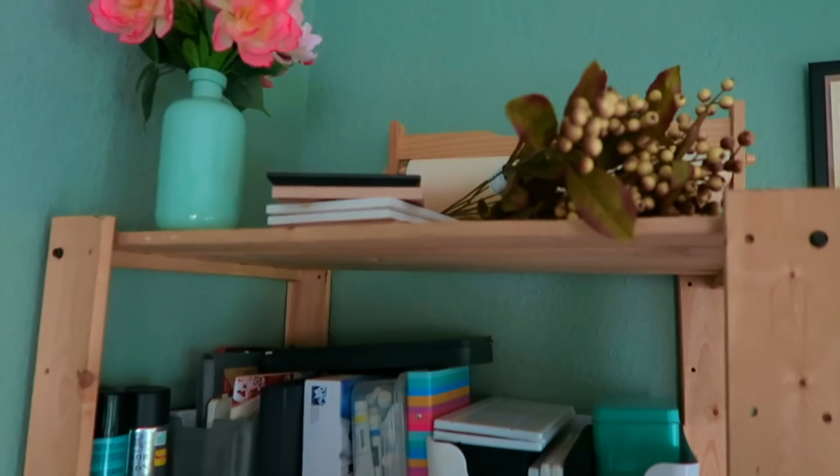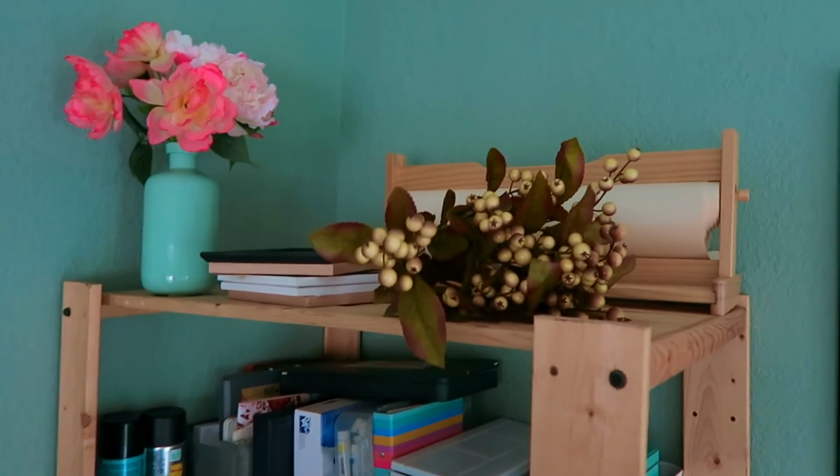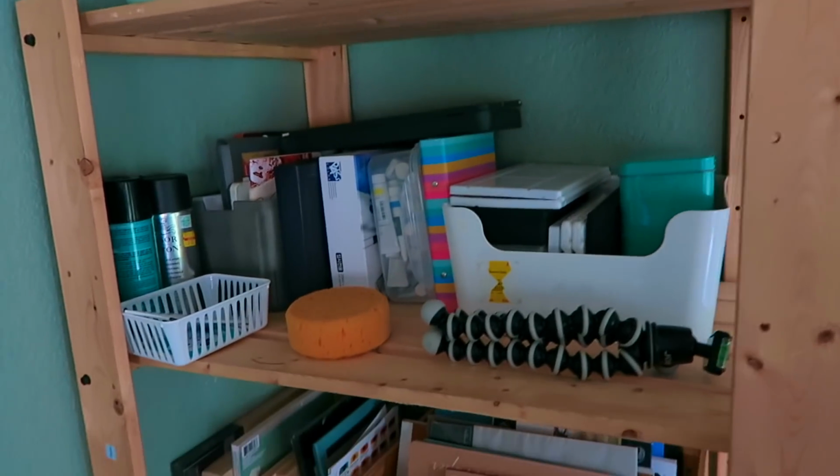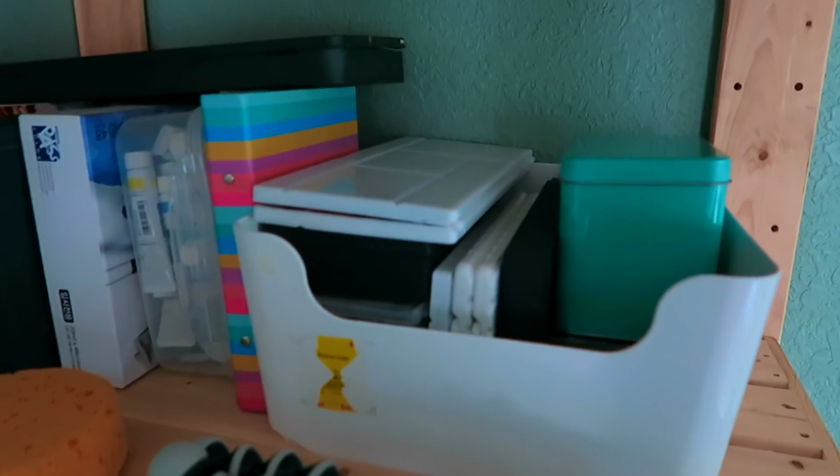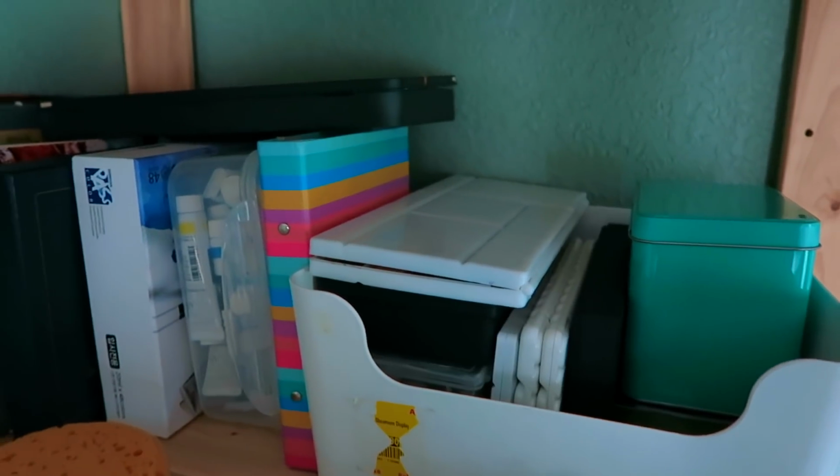My fan. Let's move this over. Right here I have some paper rolls that I can put up on the wall and draw really large drawings. Up there I have a butcher paper dispenser, some extra frames. This shelf is mostly art supplies, so I have a bunch of my old watercolor palettes here.